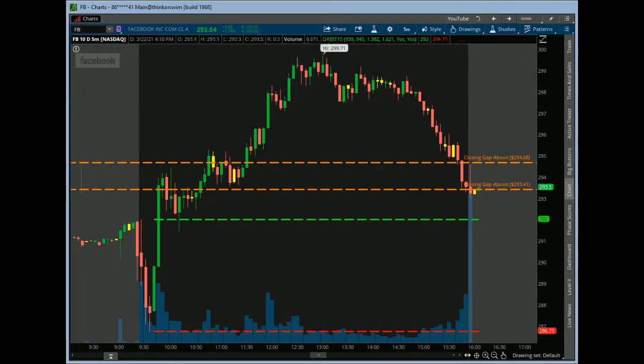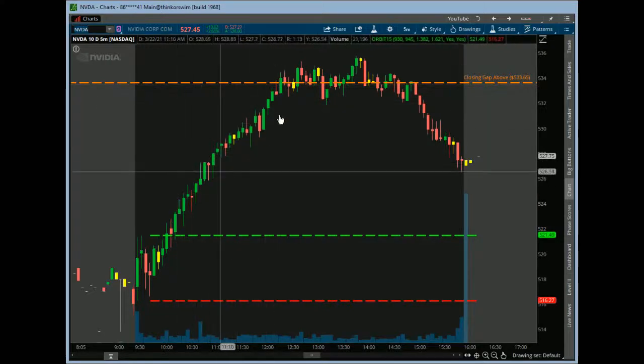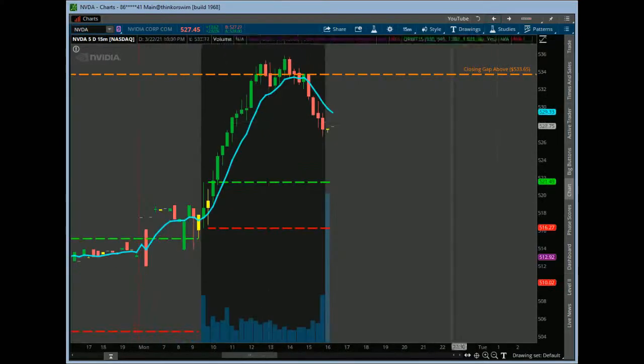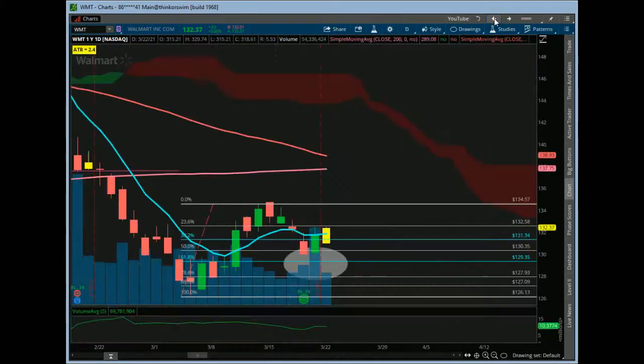Other than that, let's take a look at a couple other names that were just powerhouses today. NVIDIA is such a hard name to trade with this type of structure. I know it held the ADMA all day today, but it's not an easy one, with these lower shadows intraday. But it did work its way up pretty nicely and ended up filling the closing gap. One to keep an eye on for tomorrow is Walmart. It had an interesting range today. It was an inside day, so we'll see if it breaks over the inside day high tomorrow and gets going. That's going to be on our radar going into tomorrow.